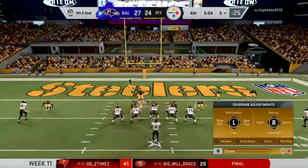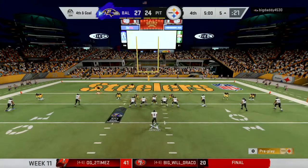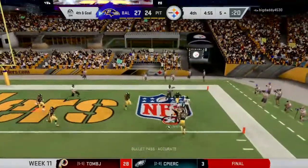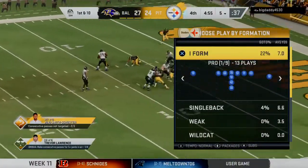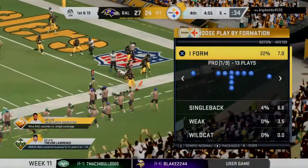They come out 5 wide, 3 of them to the right side. 4th down, here's Jackson. And no, it's incomplete. They're turned away on 4th and goal. And the Steeler defense will celebrate the goal line stand.